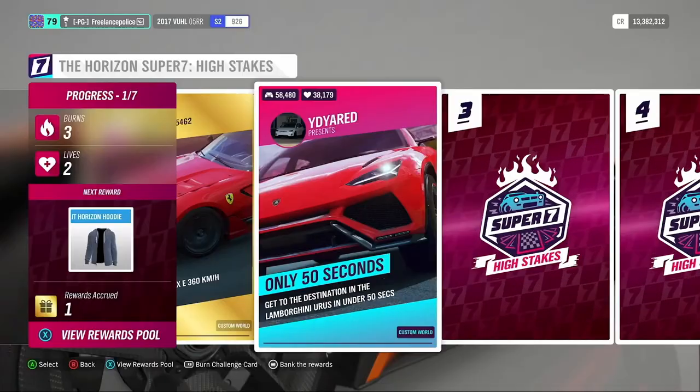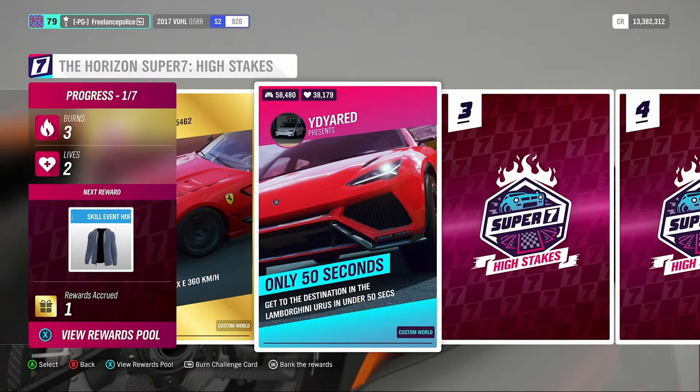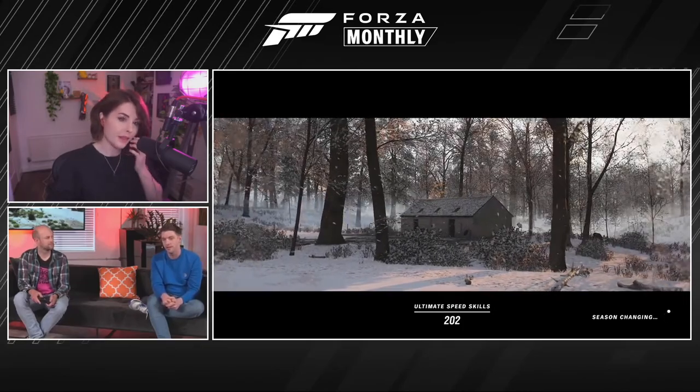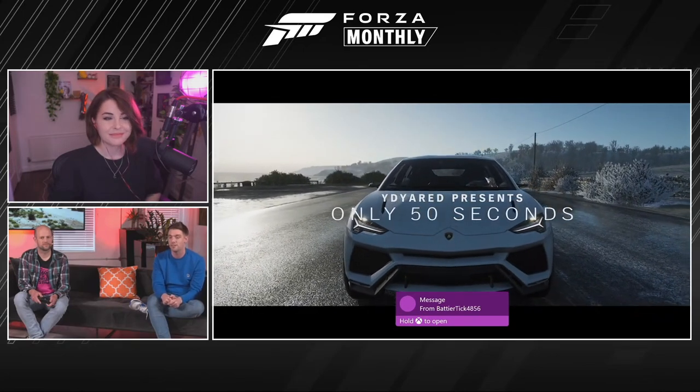So High Stakes is a very special flavor of Super 7, where it takes much more challenging activities than the regular Super 7, and it has a few extra little kickers thrown in as well. You'll now get a different reward for each challenge that you complete, and when you complete a challenge, you'll be given the option to either bank and take all the rewards you've got in your pool up to that point, or twist and carry on playing to try and earn more. You have a limited number of lives to complete each challenge. If you fail to complete it within those three lives, you're out and you lose all of the prizes you had up to that point.